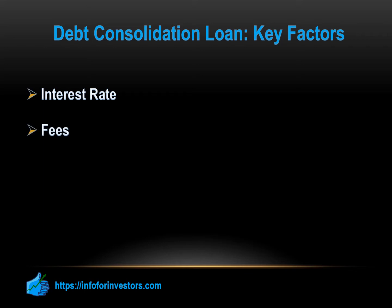2. Fees. Next up are the fees that are associated with your debt consolidation. You could have a lot of fees associated with a loan, or you could have a few. They could be large or small. In fact, some of them you might not even notice because they're so small. But with everything from processing fees to origination fees and application fees, you could definitely be fee'd to death.